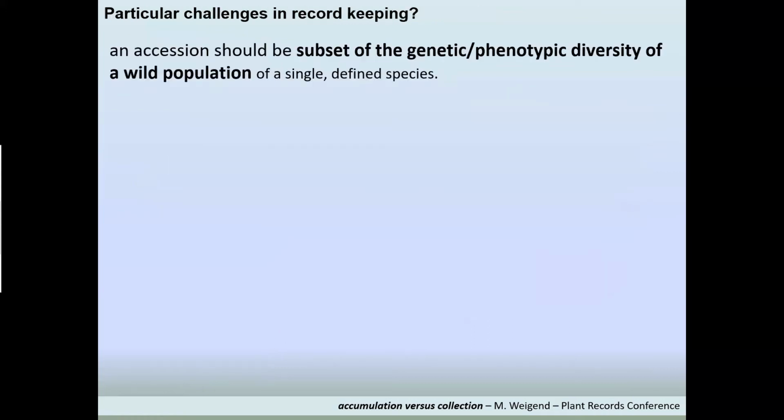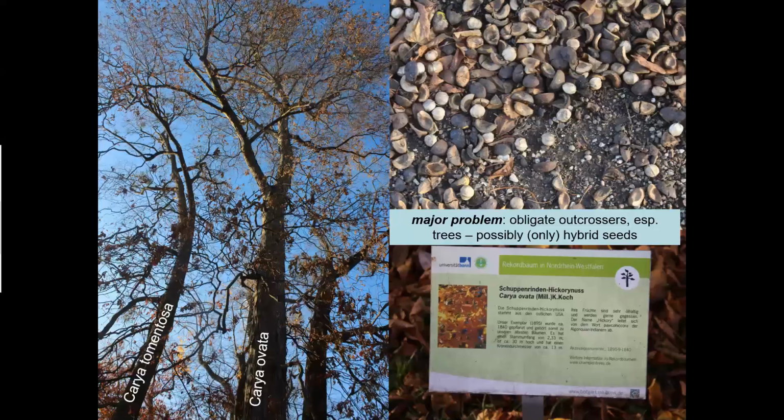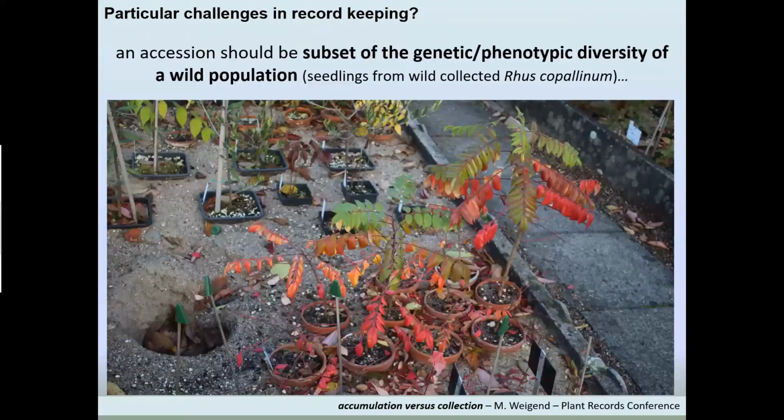Conversely, what are the particular challenges? I already mentioned that hybridization in gardens is a major challenge. And if you grow, for instance, Pulmonaria or Aquilegia together, it's very difficult to keep track of what you're dealing with, what you have in your collection. And a dramatic problem are outcrossing trees. We've got, for instance, two Carya species here standing side by side, but there wouldn't be any point in sowing the seeds because all of them are going to be hybrids, and I do not know how to reflect that anywhere.